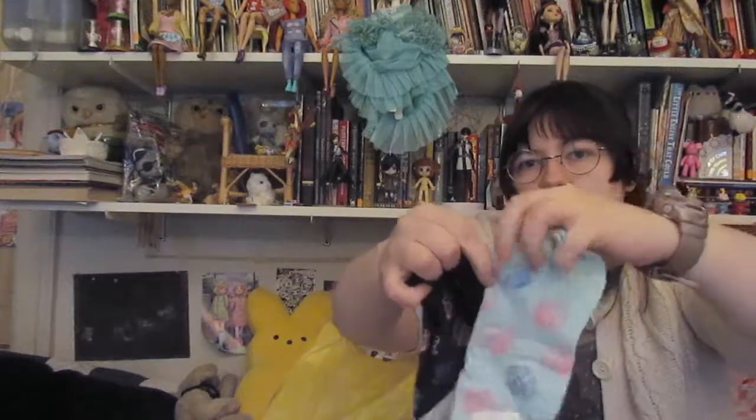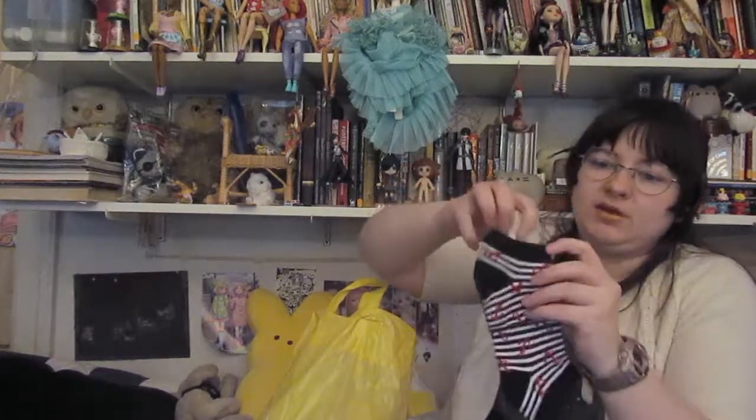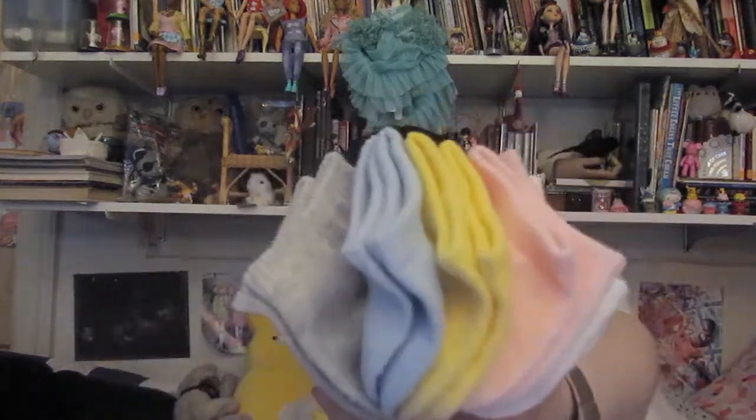I also got these socks. There are the ones in navy and the ones in light blue, but they're both seashells. I've been into marine prints recently, so I figured those were a good investment. And along the same vein, there's these navy and white striped ones with red anchors. Just cute socks, I guess. I got this 1, 2, 3, 4, 5 pack of socks. Has the primary colors in pastels. It has heather, gray, and white, but these are just regular sort of ankle socks.